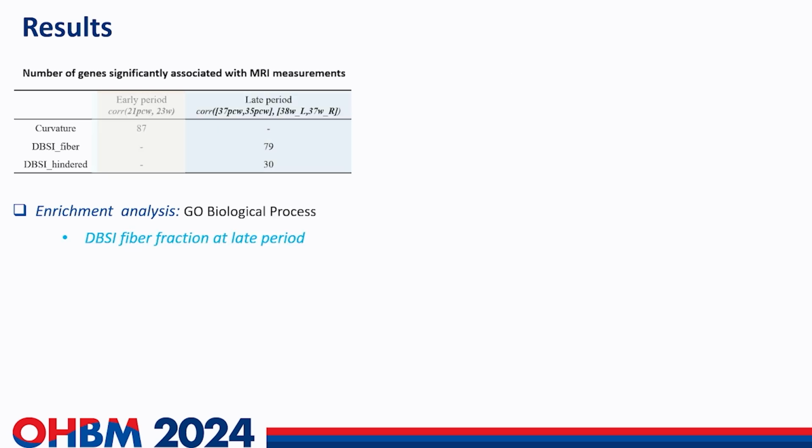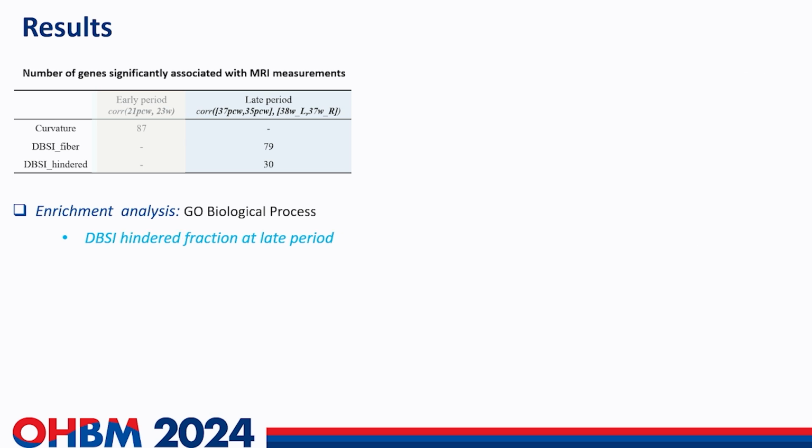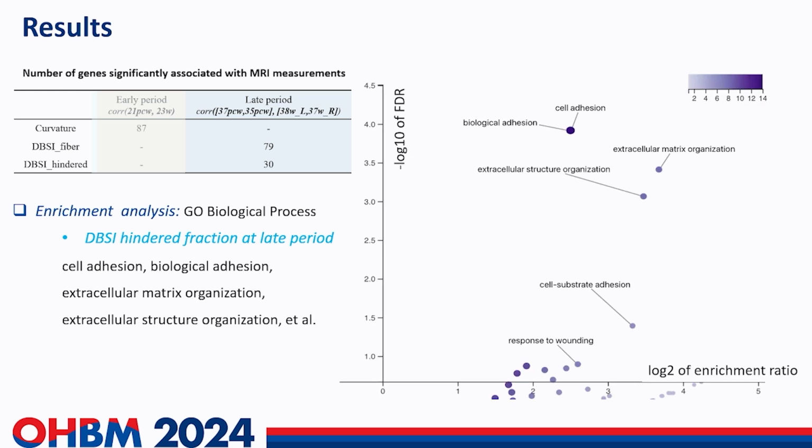As for the DBSI matrix, we found 79 genes that are significantly correlated with DBSI fiber fraction. And those genes were enriched for cell adhesion, biological adhesion, and circulatory system development, etc. In addition, we found 30 genes that correlated with hindered fraction. These genes were enriched for cell adhesion, biological adhesion, and the extracellular matrix organization that we mentioned before.